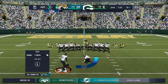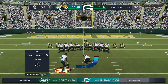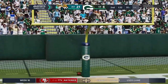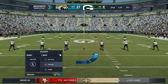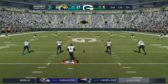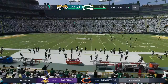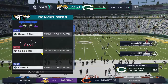Lambeau on for the extra point. It's up and good, and that'll make the score Jaguars 21, Packers 6. So they throw the pick 6. They'll get another shot at it now as this one's in the air. And that one will bounce out of the back of the end zone, so we will start here at the 25.